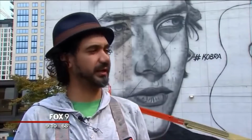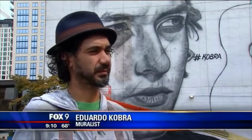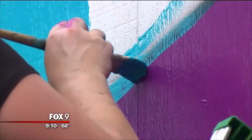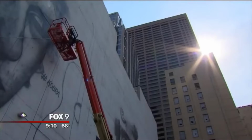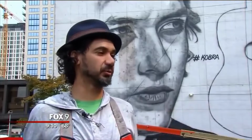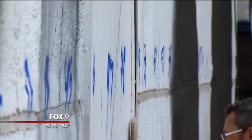His work is always related to the history of the places where he works, so Dylan is really a part of that. With murals in 15 countries, this one will be one of Cobra's largest, done in the shortest amount of time. Before they got here, they planned and studied and mapped out the plan for like 20 days.